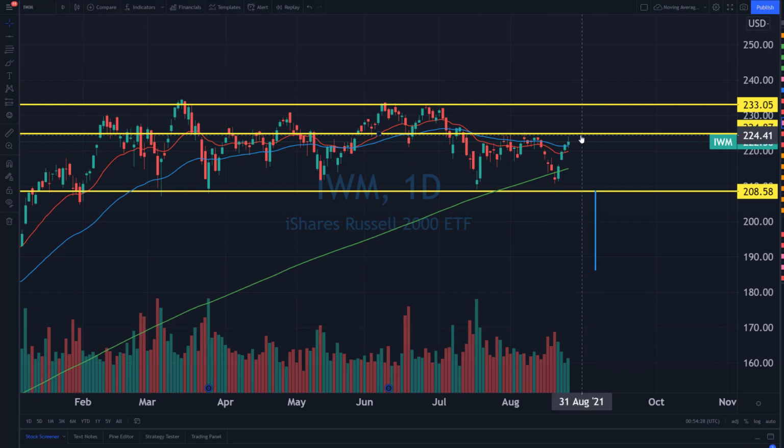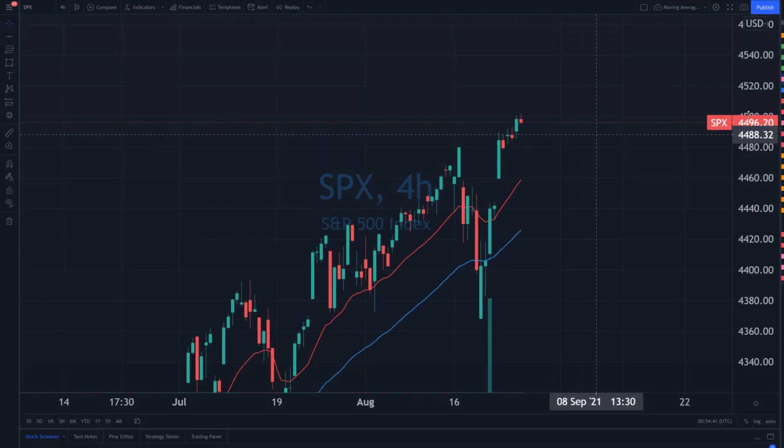IWM almost hit that resistance, 224.50 continues to be the key zone to look for. Keep watching this, still stuck in the range. If you're a seller on the markets, this will be an area that you'll want to highly look into and obviously understand the smaller price action movement.